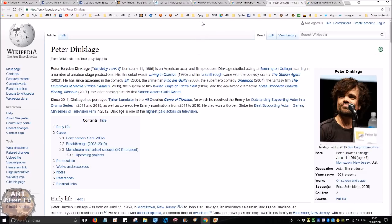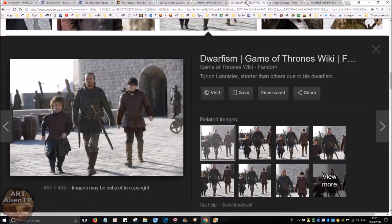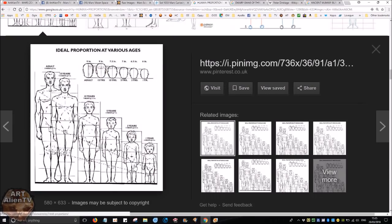I mean, he's quite a formidable character in this, and is a very good actor. I'm not trying to demean anyone who's a dwarf here. They're perfectly cool people, I think. But he's about 4 foot. Now, going by the human proportions we're looking at here, the one on Mars, the bearded man, as I'm calling him, would have this sort of height, about 2 foot, somewhere between this sort of height, because the skull is very small.